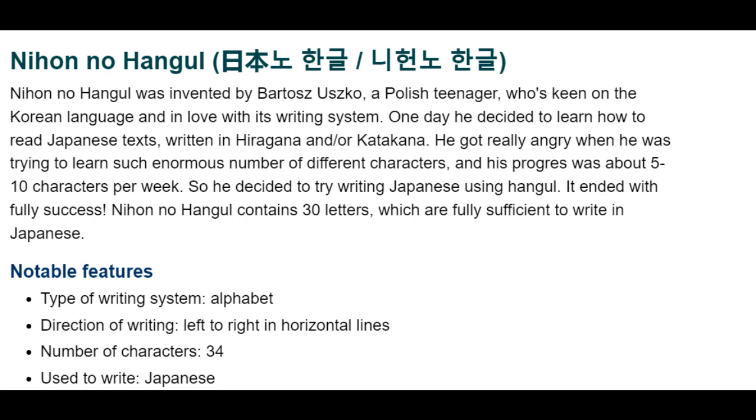One day he decided to learn how to read Japanese texts written in hiragana and/or katakana. He got really angry when he was trying to learn such an enormous number of different characters, and his progress was about 5 to 10 characters per week. So he decided to try writing Japanese using Hangul. It ended with full success.